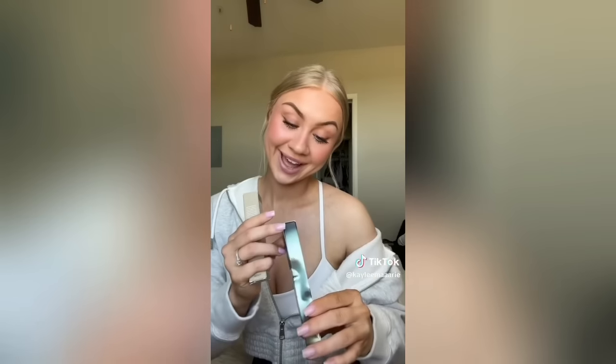Givenchy Prisme Libre Concealer. These are all lip products. Makeup by Mario new Lip Plumping Gloss in the shade Soft Blush. This is finally in stock. YSL Rouge Volupté Shine Balm. I don't know, in the shade 44. Pat McGrath Satin Allure in Divine Rose. Pat McGrath Lip Liner in Starstruck. I'm wearing it right now. And then just a repurchase of the Summer Fridays Vanilla Lip Butter Balm.